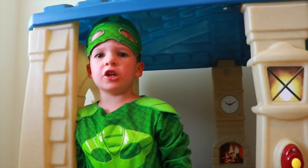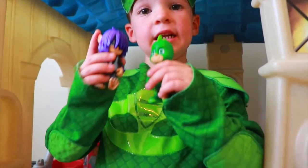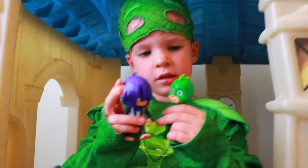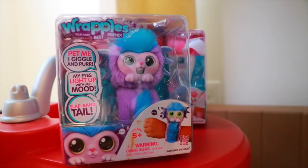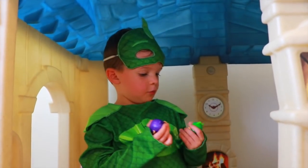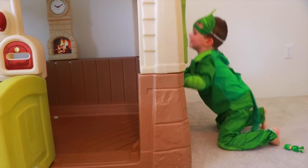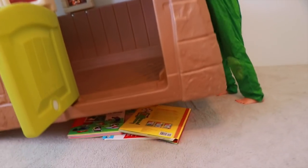I want Catboy to play at my house today. Look at our new PJ Masks toys and wrappers. Also, I have something hiding. Up to my Super Gekko muscles and get it. Watch this! Super Gekko muscles!